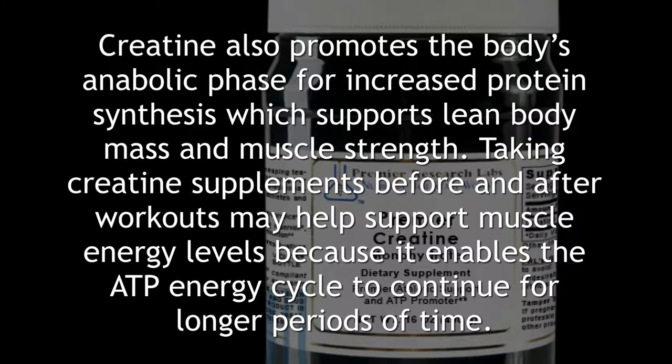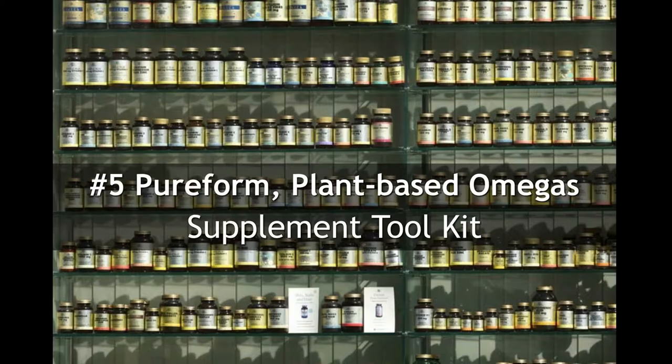A lot of females will say, well, I don't want to get muscular. It's just not going to work like that. What it's going to do is help rebuild the muscle's ability to make energy, and that's going to be really important for all energy processes in the body.